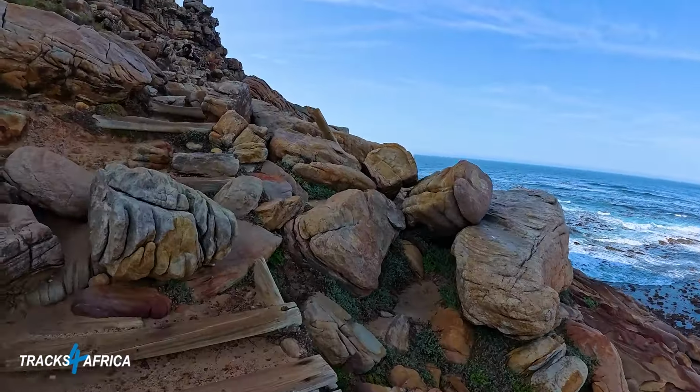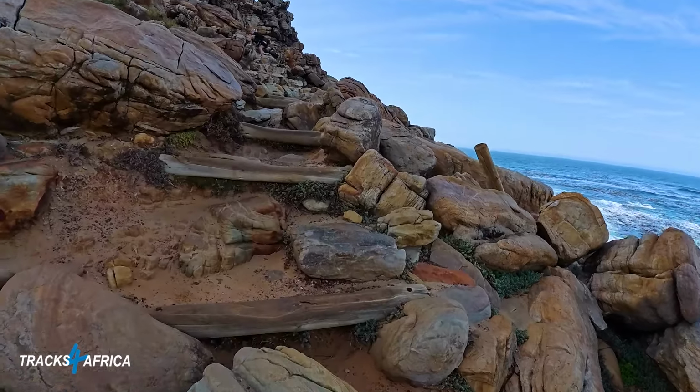So we've come down to the Cape of Good Hope, and there's a section of rock on the hiking path that is the absolute definitive line of the west coast of South Africa, where it actually starts. Because anything around the corner is south, and further around the corner is False Bay, and that's the east coast. So the west coast starts on the rocks we're about to go to right now.